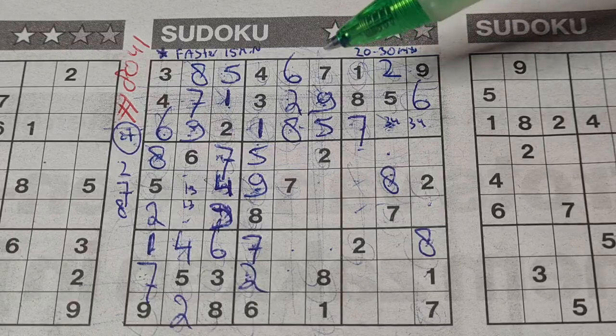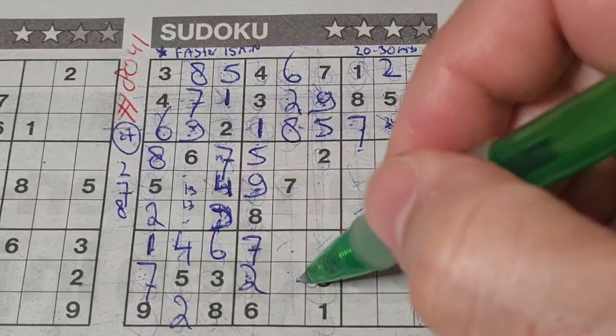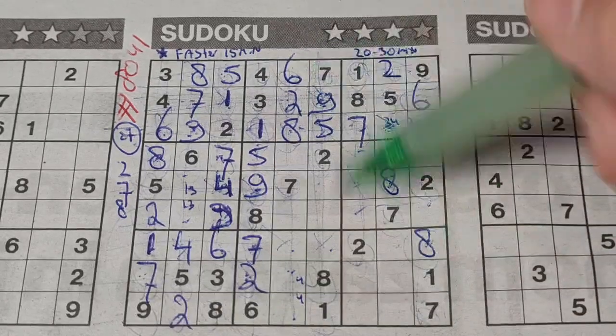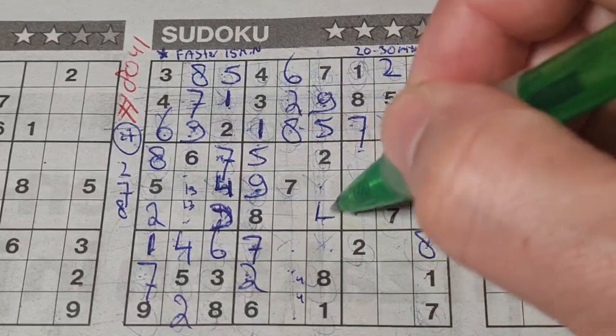One of the missing numbers is a 4. We have a 4 in this row, so no 4 in these 2 boxes. So the 4 in this big square could be here, could be there. 4 in this column, 4 in one of those 2 boxes. In the middle column, the column next down, only 2 places left for the 4, here or there. We have a 4 in the middle row, no 4 there. 4 should be there.